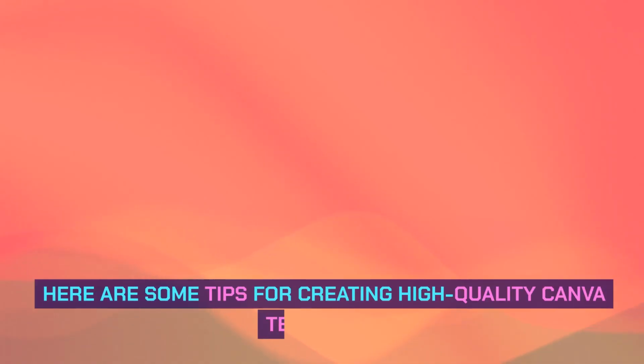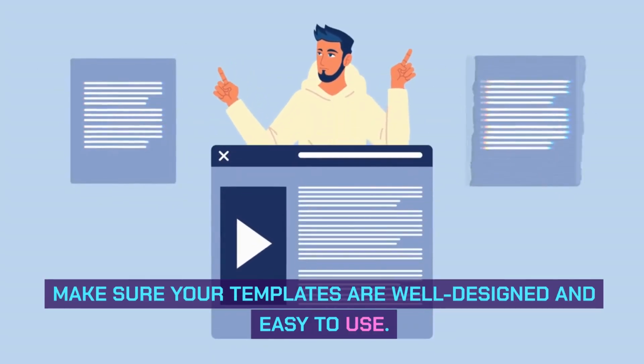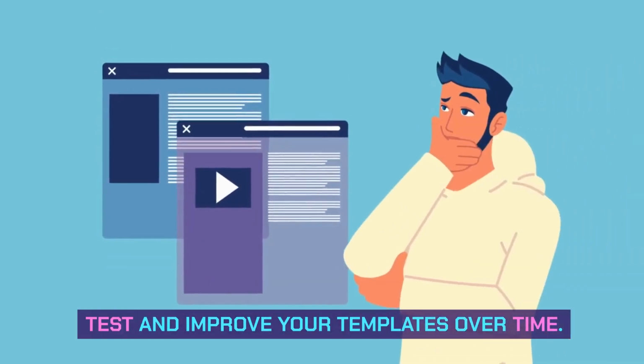Here are some tips for creating high-quality Canva templates. Use high-resolution images and graphics. Make sure your templates are well-designed and easy to use. Target a specific niche. Test and improve your templates over time.